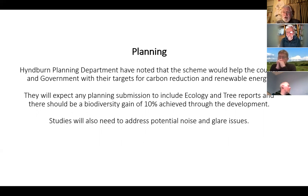We also put in a pre-planning application to Hyndburn Borough Council. They came back with a document that notes that the scheme would help the council and the government with their targets for carbon reduction and renewable energy, and has basically said what they would expect to see when you put in a planning application. So it includes ecology and tree reports, and they want to see evidence that we would be improving the biodiversity of the site by around 10%. And they would also be looking for potential noise and glare issues.